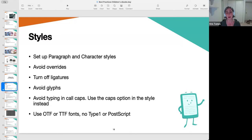I also really recommend avoiding overrides, using those styles, and deleting any overrides before you export. A couple other quick best practices are turning off ligatures, which get interpreted incorrectly by assistive technologies and screen readers. Avoid glyphs, all sorts of funky things can happen with them. For example, if you have a font with a closed A and there's an alternative character, open A, for the younger reading levels, that isn't going to come through when you export your EPUB. It'll default back to the original.